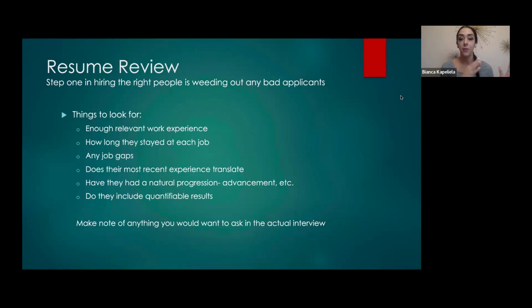But once you get the talent that applies, you now need to be able to weed through the bad applicants and what to look for right away on resumes. So the whole thing with the hiring process is wanting to be most efficient with your time, because it is something that can easily take over hours and hours and hours. So weeding out bad resumes right at the first stage can really help you save time with not interviewing the wrong people. So things I look for on resumes: do they have enough work experience?